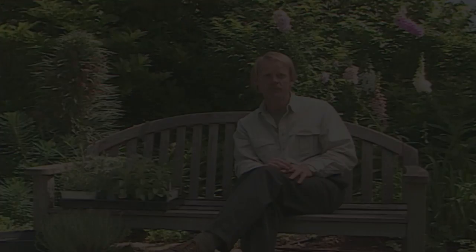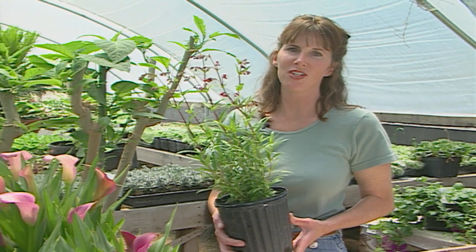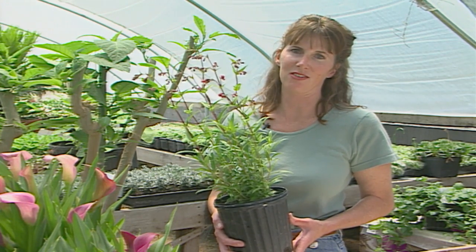Planting potted perennials is really quite simple, but there are steps to make the process easier and help get your plants off to a good start. Daria and Bruce will show you how they do it at Cottage Garden Growers. We're going to plant this 1-gallon penstemon, but the procedure is the same for any size container.